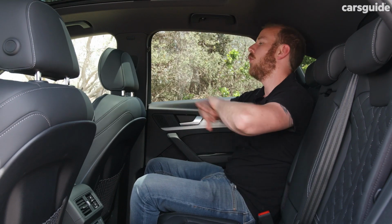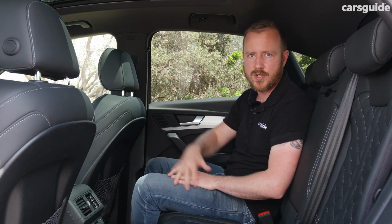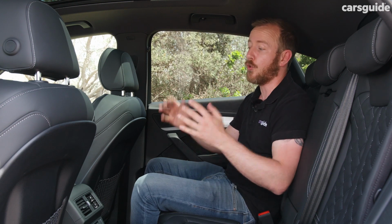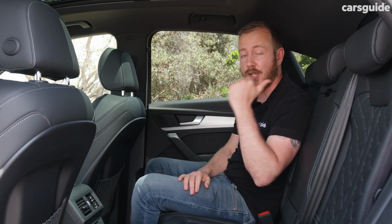Now up front, there's a whole array of hidey holes and cubby holes and storage spaces. There's the full complement of bottle holders in each of the doors, and there's a full complement of cup holders as well. So to the boot.